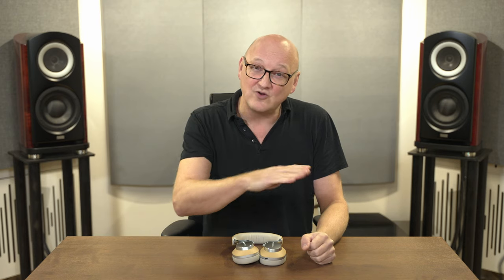And the transient response is a bit rounded off without making the music muddy or undefined. For good or bad, these headphones can play loud and still sound great. The louder they play, the better they sound.